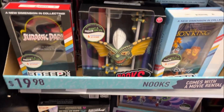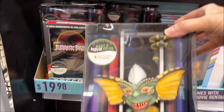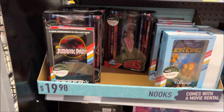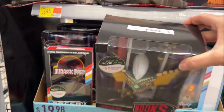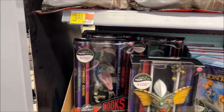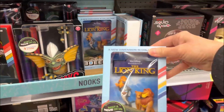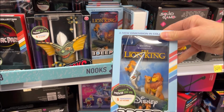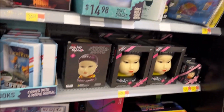They have these things called nooks, and you put them in your bookshelf. So they have one for Gremlins, but then they also have one back there for Jurassic Park. I'm wondering if those other ones are for something different too. There's the dinosaur right there. But then they have these Disney 3 Deep. And so that's for the Lion King. But they have some really neat stuff.